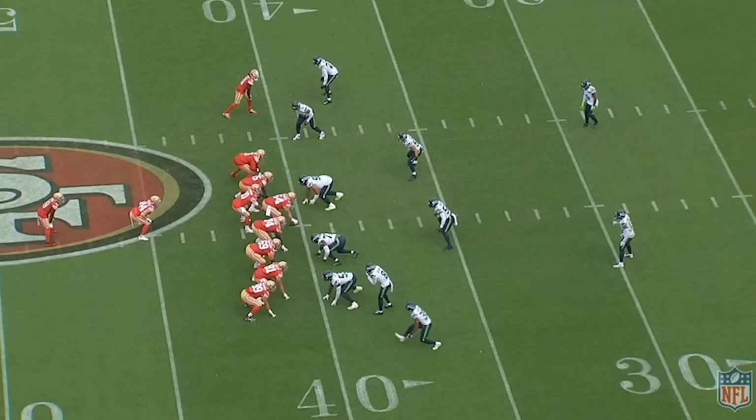And Tariq Woolen's a lot of things, but what he isn't is the 6'4" Cam Chancellor, come down, lay the hit stick type of guy on you. But what he does in the run game is exactly what he needs to do, and I think it's a very underrated part of his game.